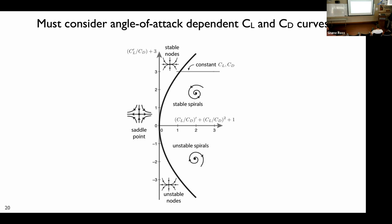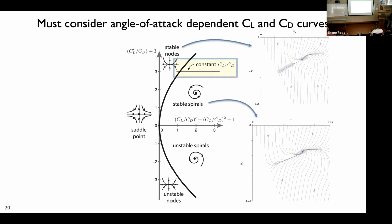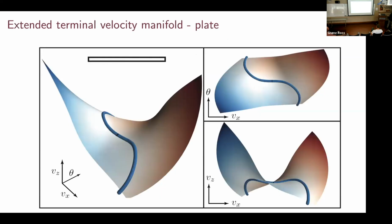When people just assume a constant lift and drag, which has been done before for people studying animal gliders, they're only looking at this little section, which means they can only see saddle nodes and then stable spirals. So that's been what's accessible before and seen before. But when we now consider that we have angle of attack dependent lift and drag curves, we can get other features happening. Unstable spirals, saddle points. It's even possible we can get other types of exotic bifurcations, like Hopf bifurcations, that give rise to limit cycles.